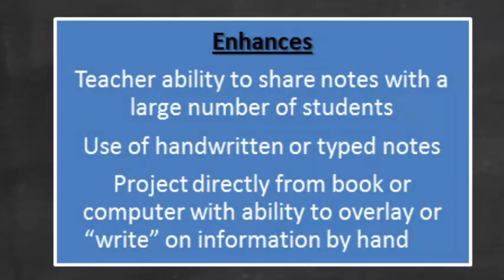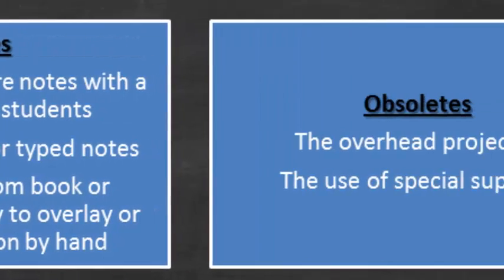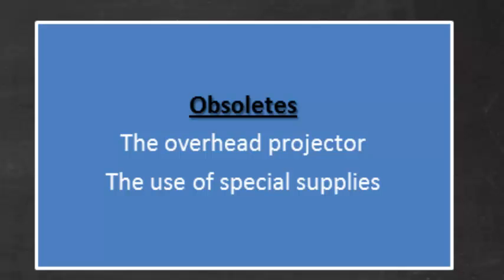The Elmo enhances the teacher's ability to share notes with a large number of students. They can now use handwritten or typed notes and project directly from a book or computer, with the ability to overlay or write on the information by hand. It also obsoletes the overhead projector, and specifically the use of special supplies.